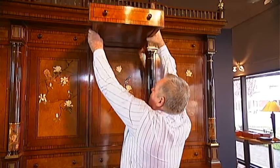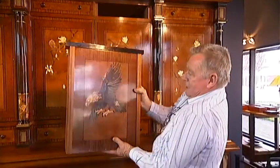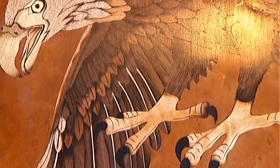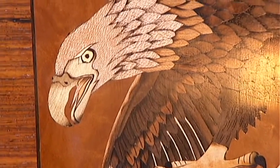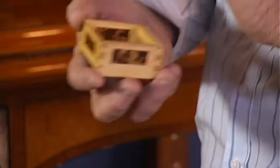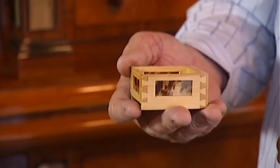This is the eagle. To be able to do that, you've got to draw it first. Someone said, "Oh, you're an artist," and I say no, because I work hard to get it right. That's tortoiseshell from the Second World War. The diggers used to bring back shells as mementos in those days, so that's why I try to save it.